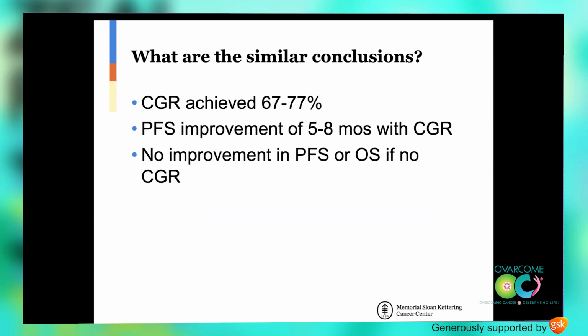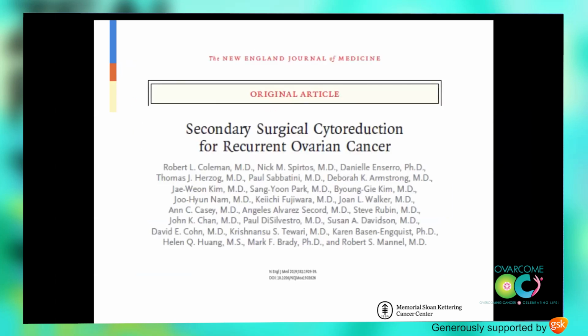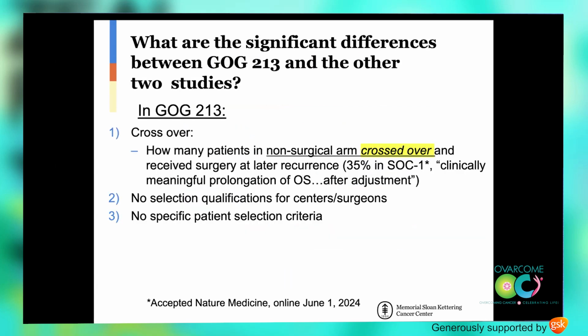I didn't mean that as a pun. So looking at the American GOG trial that showed no benefit to progression-free and overall survival, let's go just a tad deep into why that one was so negative. Well, there are a few issues. Number one, in the GOG trial, you could have chemotherapy, and then later on, as a patient, if the cancer came back, the trial never said you couldn't do this or that, and they never kept track of those patients who went on the trial, got chemotherapy only, and then later said to their doctor, oh man, my cancer came back, you've got to operate, please, please, please.